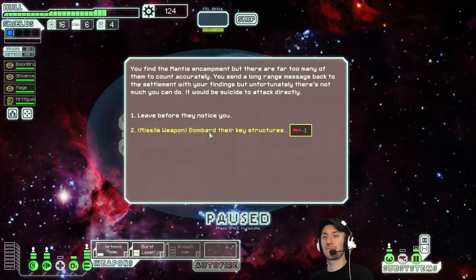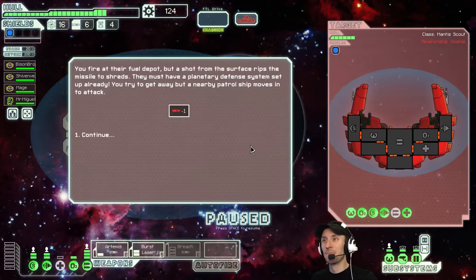I'm feeling froggy. I'm gonna shoot a missile at them. And then we get to leave, maybe? I hope we get to leave. I've never actually had this mission before. Let's see what happens. You fire at their fuel depot. Oh, no! They shot it down. That's lame. I'm gonna do it anyways.